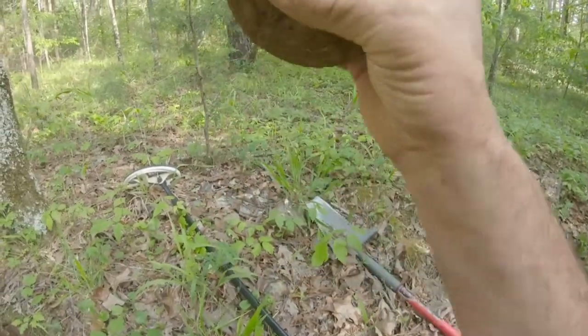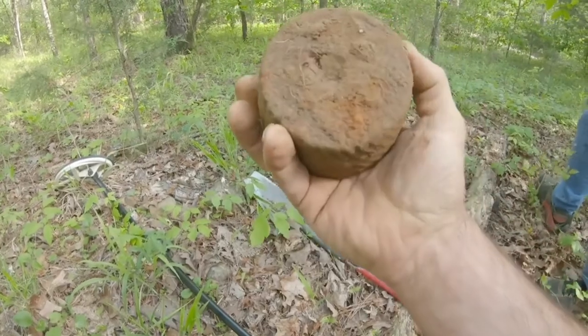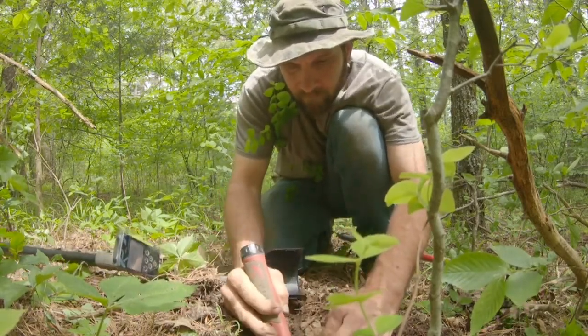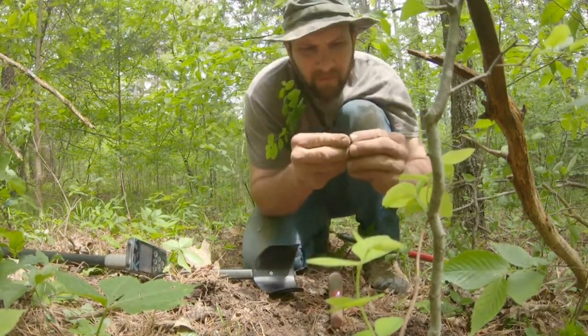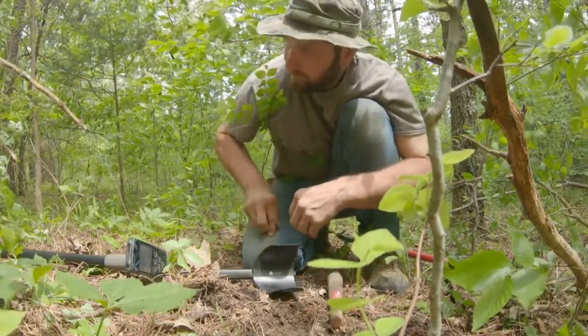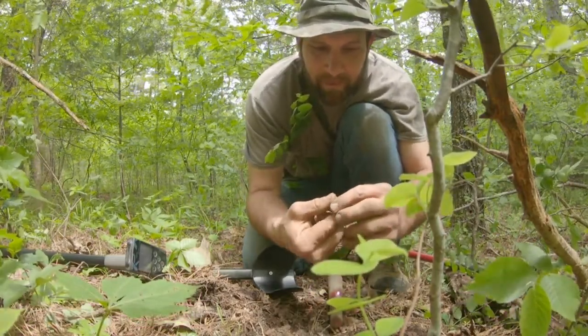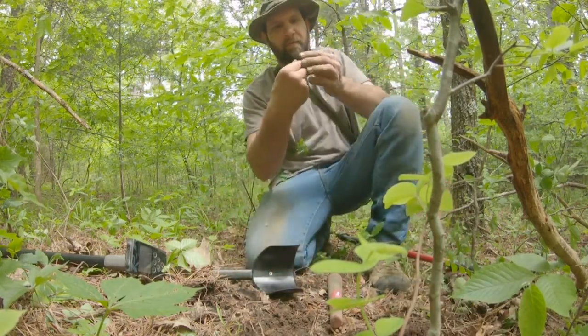It's a piece to a clock, that's what it is. Part of the watch. Yeah, wind up watch. Train button. That's a pretty good one. That's in pretty good shape. Really good shape. Cool. It's stuck in there. The camera's stuck. There we go.